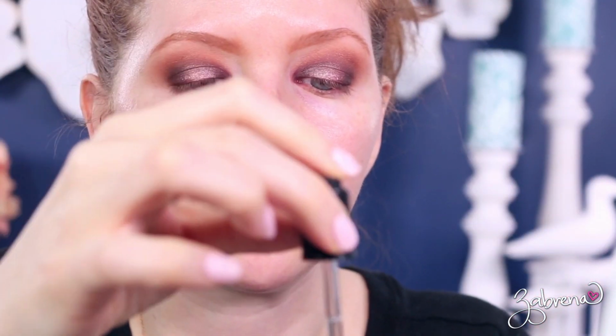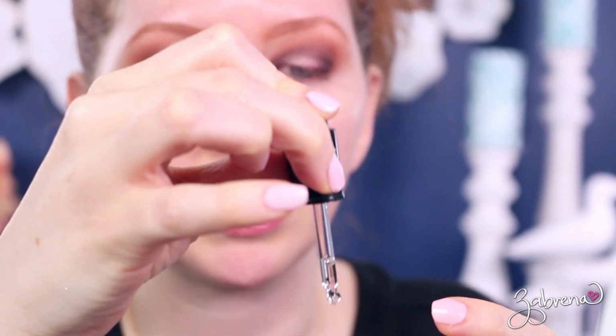And you can use this with any gel liner. It doesn't have to be the Inglot ones. And so you just take a little bit. I'm taking about 2 drops here and putting it in there. And then you just mix it with a brush, and it goes right back to that same creamy consistency that it was when you first got it.